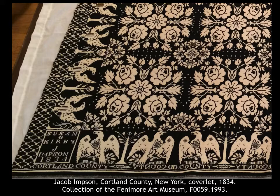Kirby's commission from Imson marked a trend in consumption in New York State following the expansion of networks of transportation. The motifs chosen to decorate the commission reinforce its distinctness. Like other coverlets from the 1830s through the 1850s, Imson's piece for Kirby features a floral motif in the center field and a definitive border. It also features the name of the weaver and the patron in a corner block, as well as the location of its production.